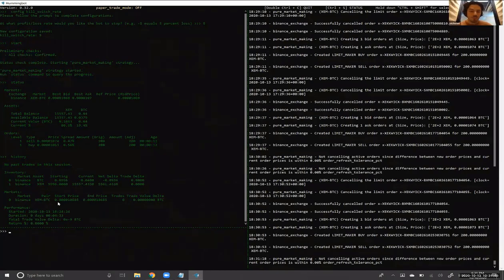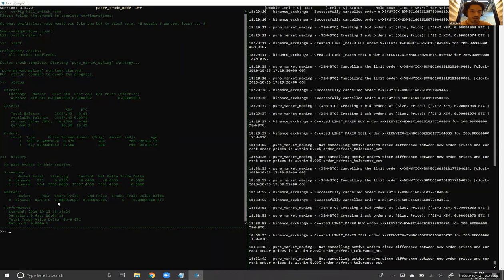Okay, and so two questions on that. Would I have to set up a new API if I'm running a new bot? So you can use the same API for multiple bots. Okay, great. And what is Docker, and where would I get Docker?